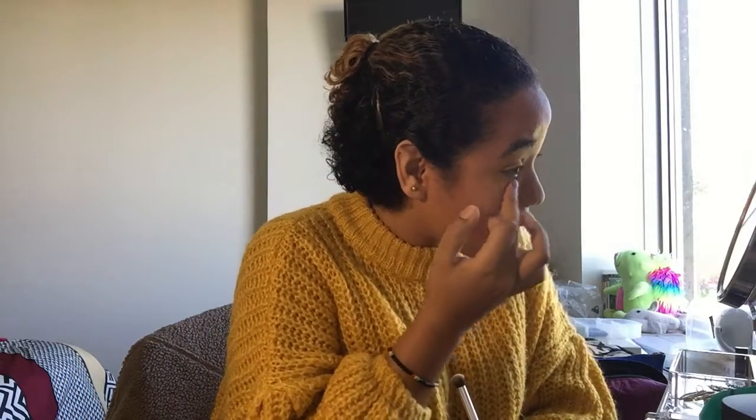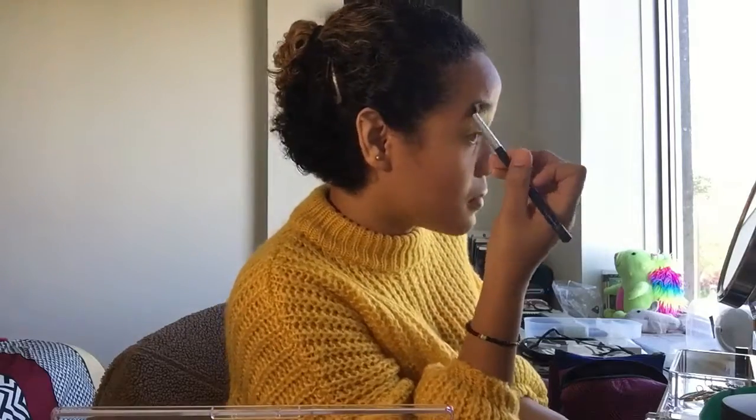What I should have done before I did this is I should have tried to do that thing where you glue down your eyebrows. But I didn't think of that clearly, and it's too late now, as far as I'm concerned. So I'm just going to try and work with this. Because I didn't glue down my eyebrow, this is already going to be a failed look. But I'm going to keep going anyways.